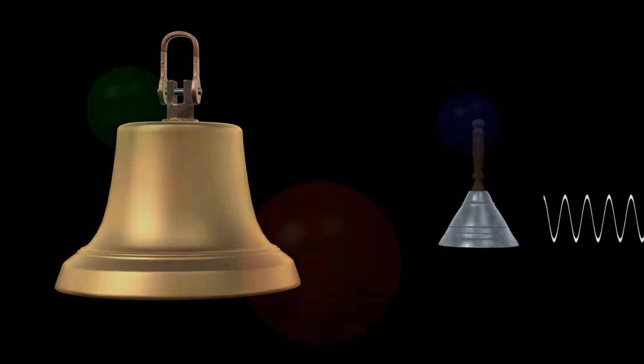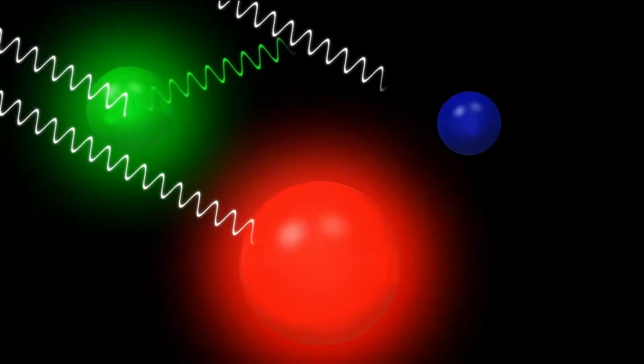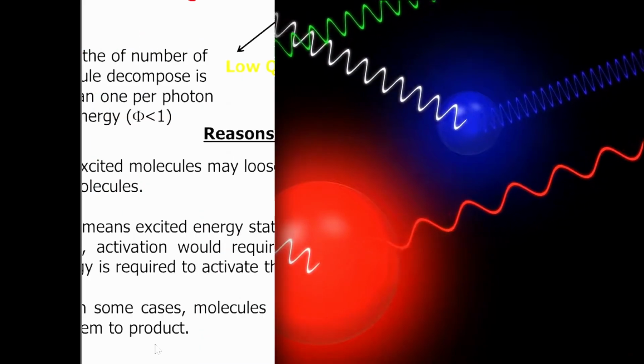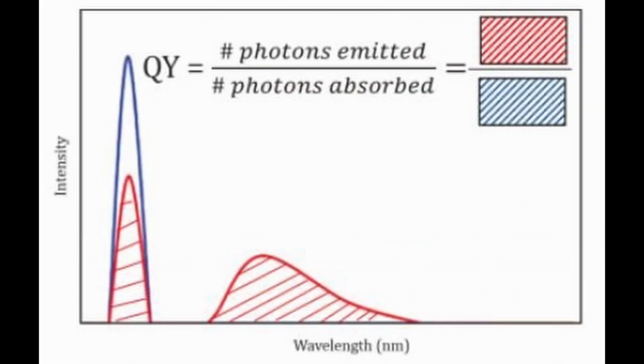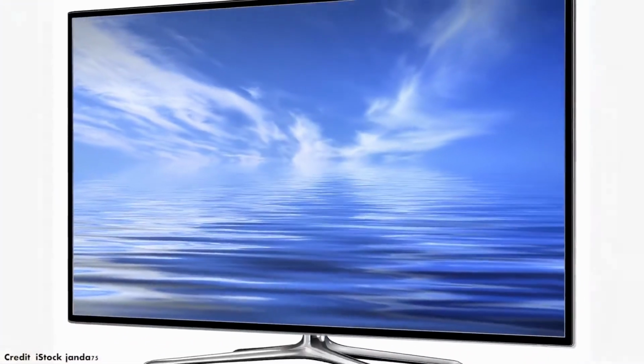When light excites a quantum dot, the larger the size of the dot, the lower the energy waves will be, resulting in redder light, while the smaller it is, the bluer the light will be. They also have high quantum yield, which means that they're extremely efficient at converting absorbed energy into emitted light. This makes them ideal for applications like display screens and imaging.